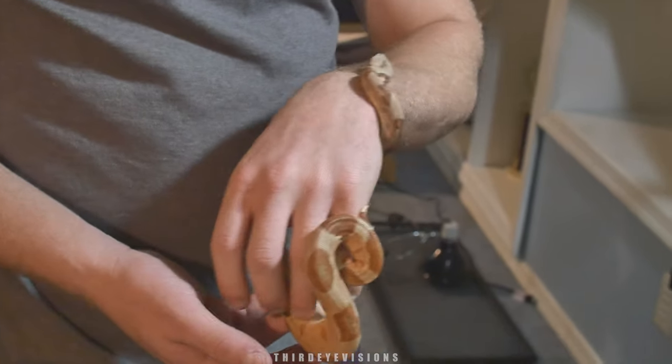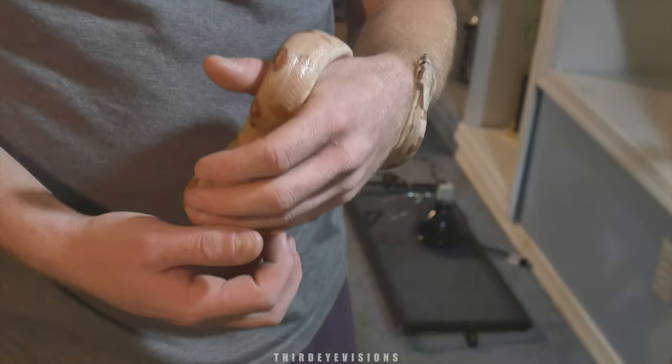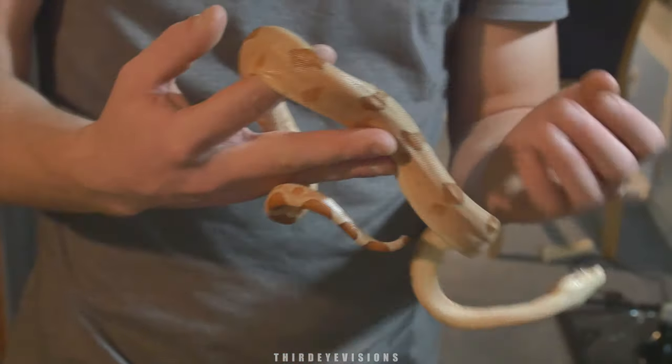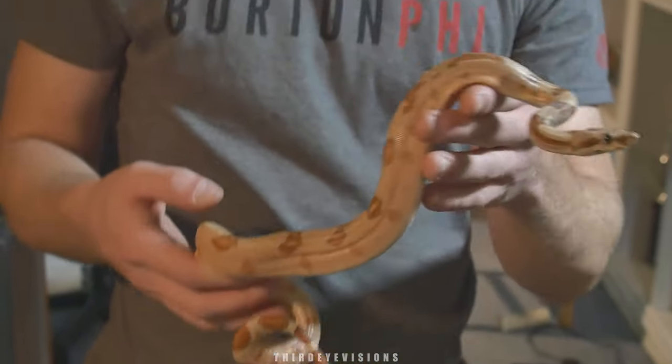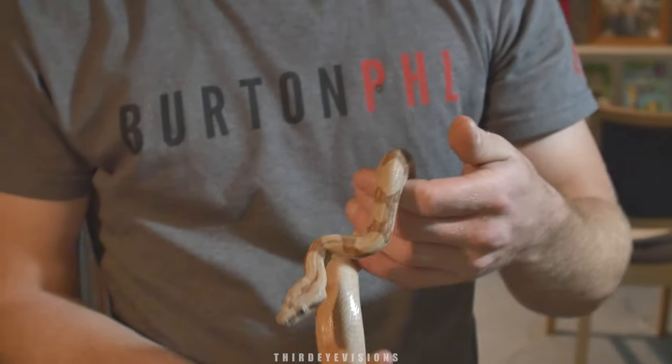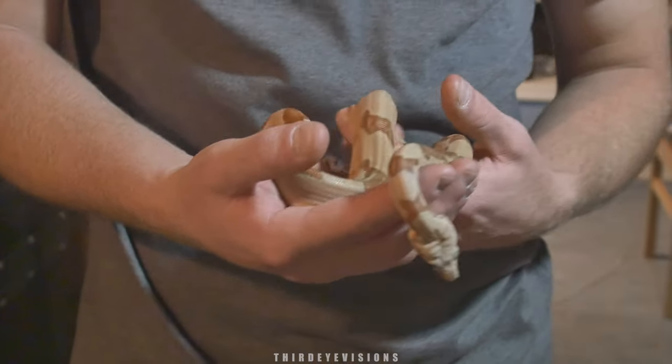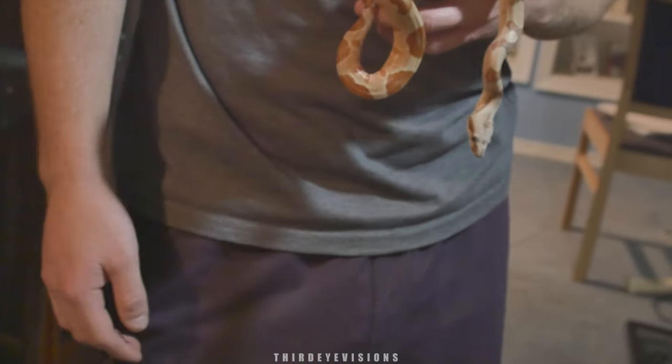So, what kind of markings are those? Alright, so basically, she's a hypo jungle, which means the hypo is hypomelanistic.